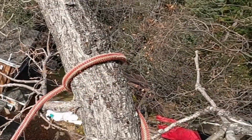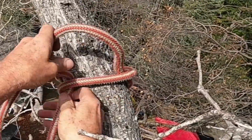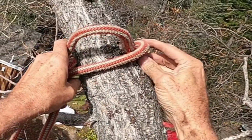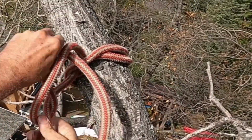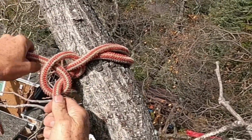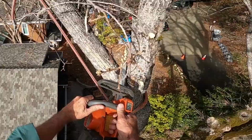Personally, my favorite knot for tying has always been a clove hitch. This is what I was taught a long time ago. It's a simple knot to tie. It's also an easy knot to tie wrong, but it's a self-tightening knot, so the more pressure you put on it, the tighter it gets.